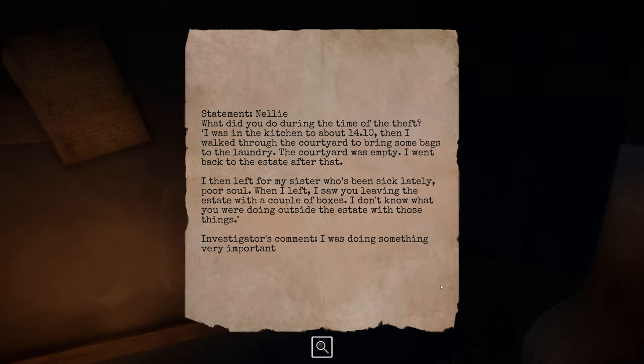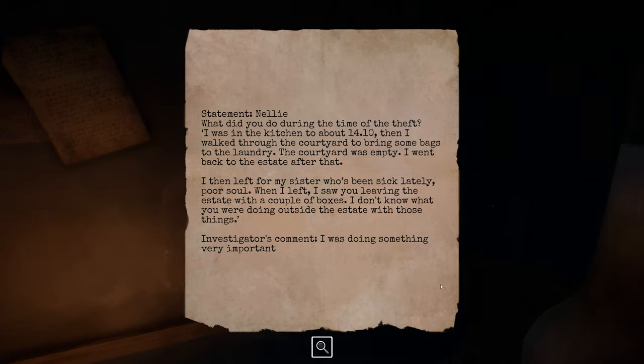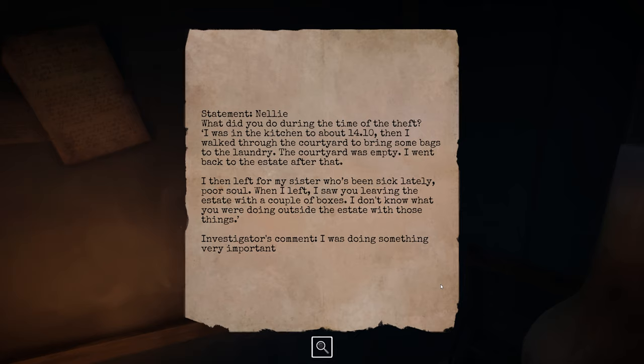Statement from Nelly. What did you do during the time of the theft? I was in the kitchen to about 2:10. Then I walked through the courtyard to bring some bags to the laundry. The courtyard was empty. I went back to the estate after that. I then left for my sister who's been sick lately. Poor soul. When I left, I saw you leaving the estate with a couple of boxes. I don't know what you were doing outside the estate with those things. Investigator's comment: I was doing something very important.